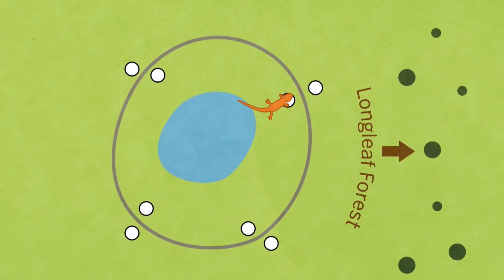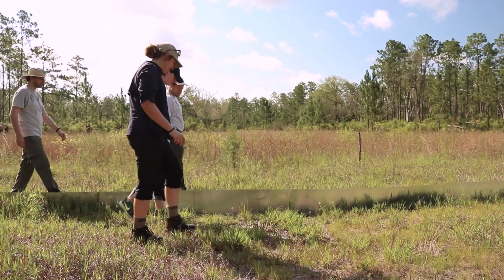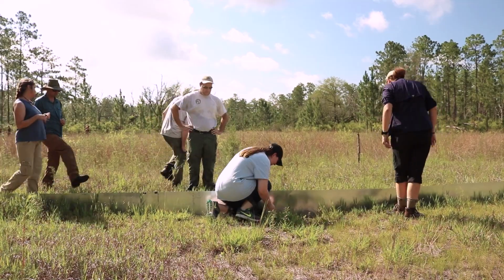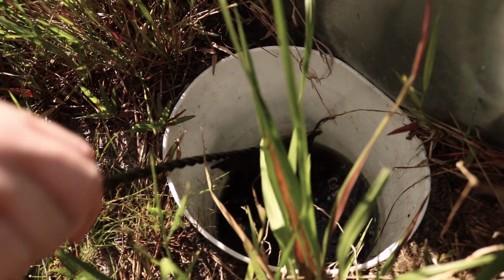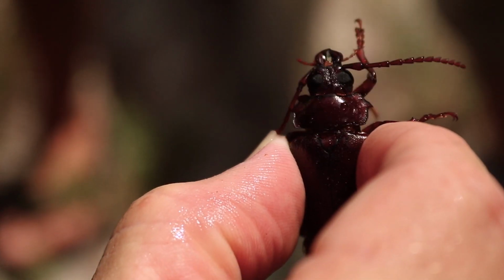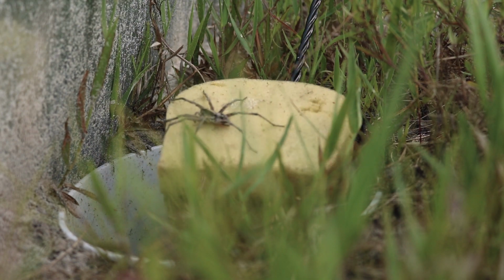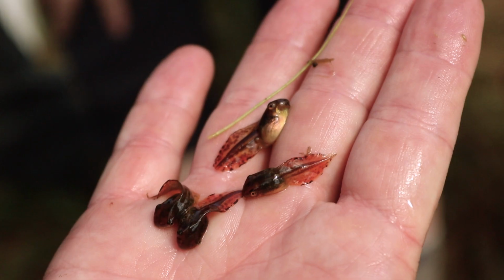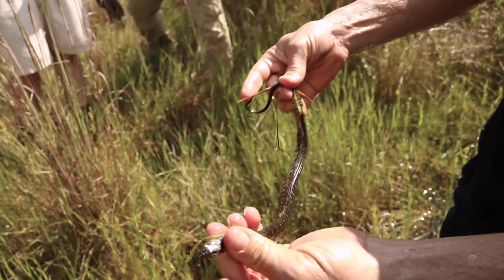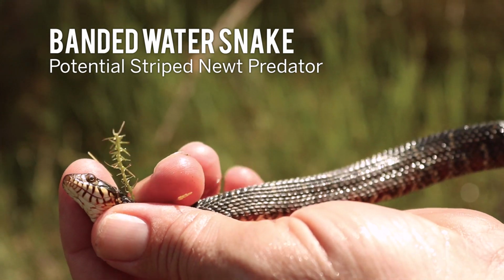But first, they'd hit a drift fence trap. With the help of citizen scientists, Ryan and Rebecca check these traps for newts and the creatures with whom they share the pond. There's something in his belly. Yeah, maybe you can pop it out. If it's in the stomach, you can do it.